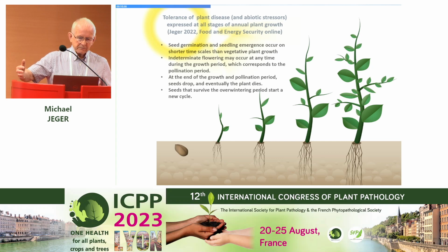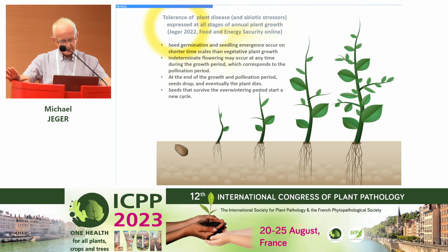What makes a plant more tolerant to the whole range of biotic and abiotic stressors, and how can you better utilize this? This just shows how tolerance can be expressed at any stage, right from the germinating seed through to the next season's production of seed. Tolerance can be expressed.